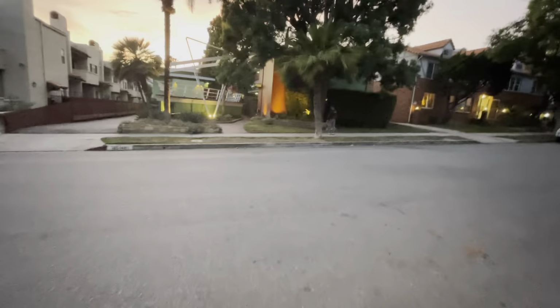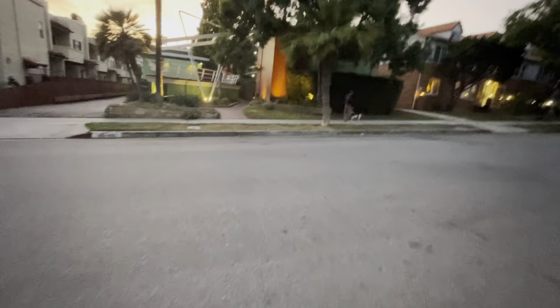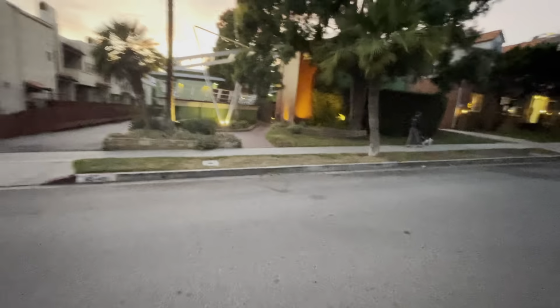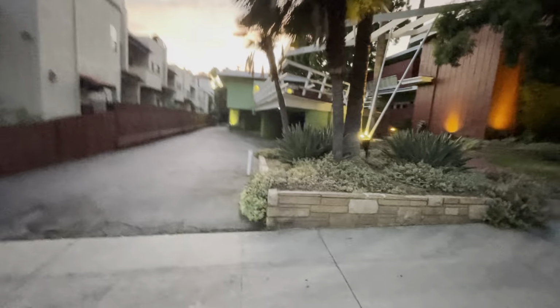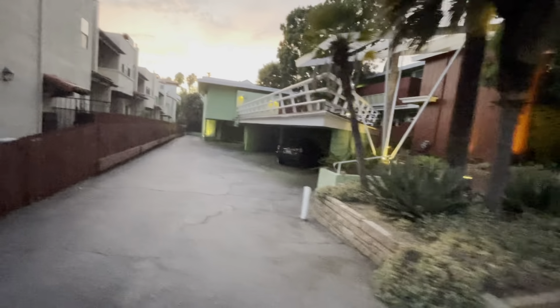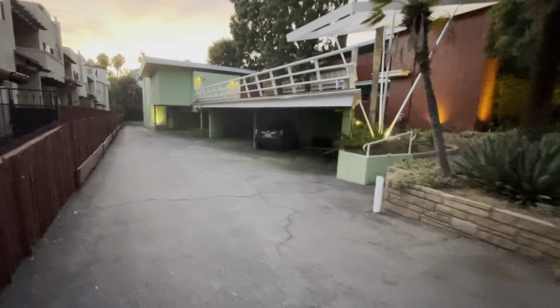Now the one across the street is even more exciting. If you're into Art Deco architecture, just beautiful. Look at this. This gentleman, his parents died, the owner of the house, and he lives in it now.